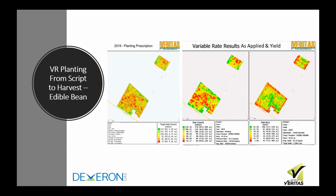We want the as applied data so that we can see exactly what happened in the field with the planter. Was the script shut off in places? Was there some straight rate strips done from one end of the field to the other? Did they plant earlier? Did they plant late? And did they use the script multiplier in the cab and bump seeding rates up or down? Whatever potentially has the ability to change in season, we want measured. So that as applied map gives us that detail and allows us to dissect what's happening.